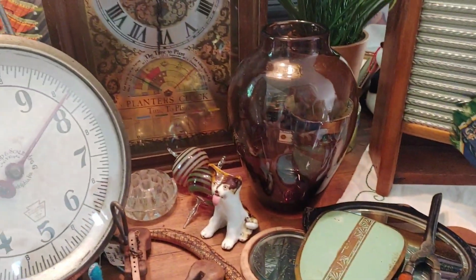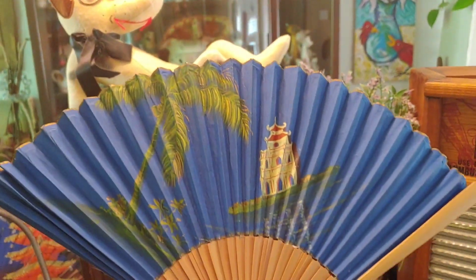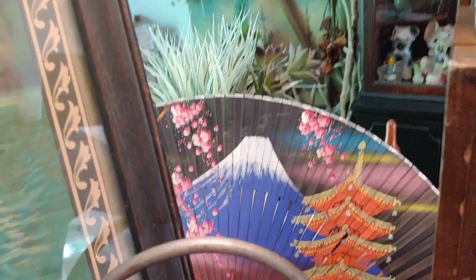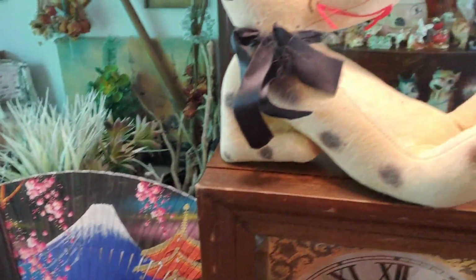Picked up this other fan. This one is from Korea, and it's signed on the back. Don't know what it's signed because it's in Korean, but it's signed on the back. And then there's another fan tucked back in there. It's quite large.